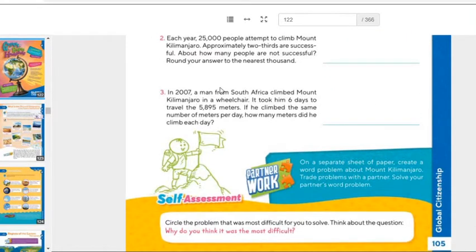Number 3, in 2007, a man from South Africa climbed Mount Kilimanjaro in a wheelchair. Imagine, a wheelchair. It took him 6 days to travel the 5,895 meters. If he climbed the same number of meters per day, how many meters did he climb each day? So it says here that in 2007, a man in a wheelchair, un hombre en una silla de ruedas, le tomó 6 días subir el monte, los 5,895 metros.